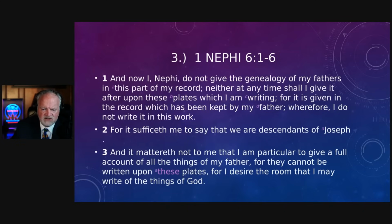And it mattereth not to me that I am particular to give a full account of all the things of my father, for they cannot be written upon these plates. For I desire the room that I may write of the things of God.